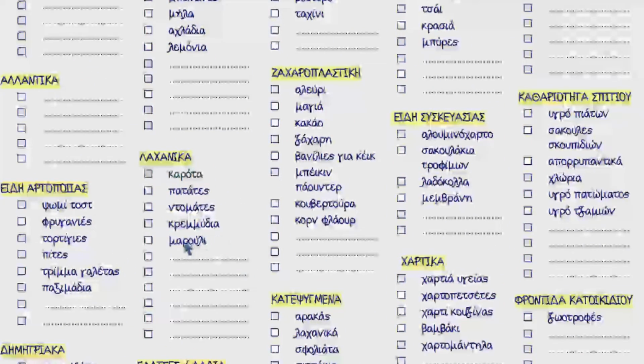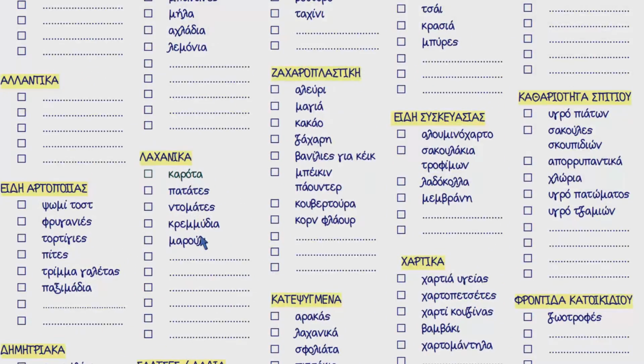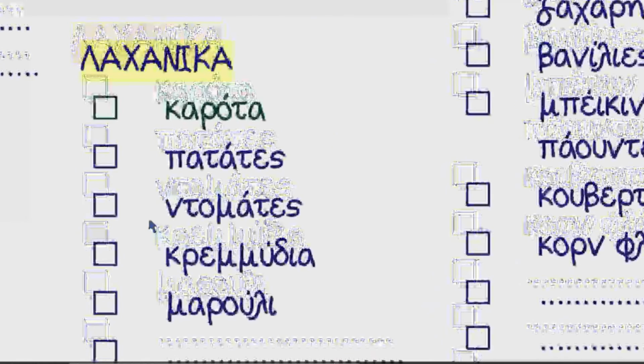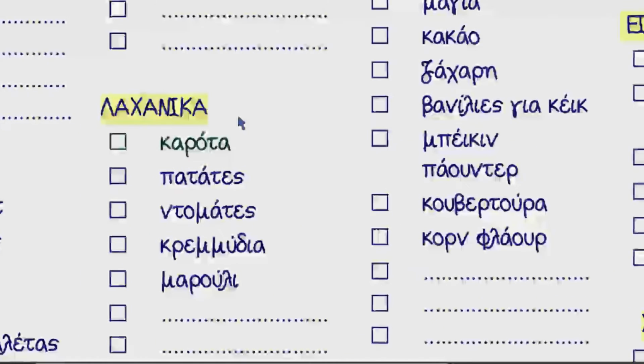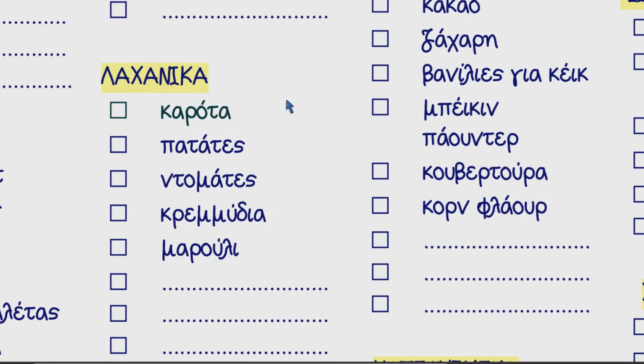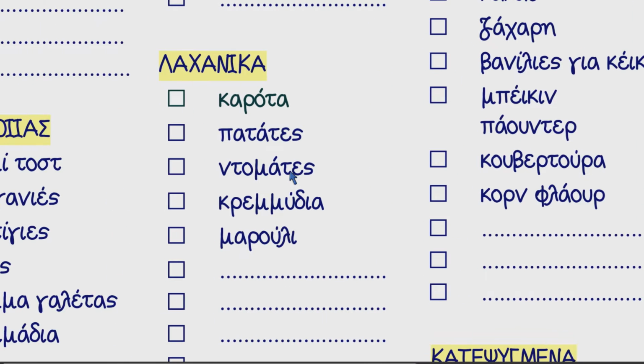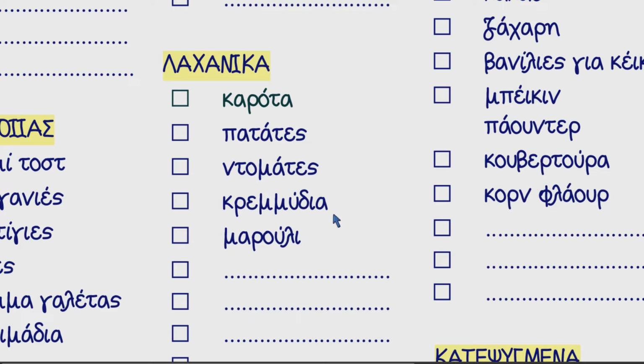Next up, let's go over here. Λαχανικά. Λαχανικά is vegetables. So we have καρότα, carrots. Patates, potatoes. Tomates, tomatoes. Κρεμμύδια, onions. And maruli, lettuce.